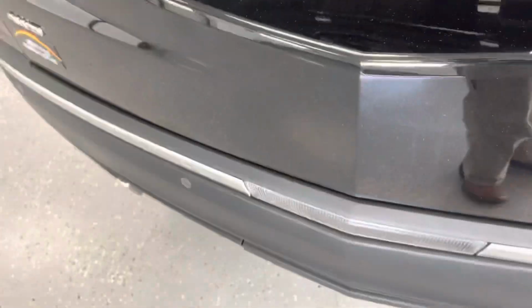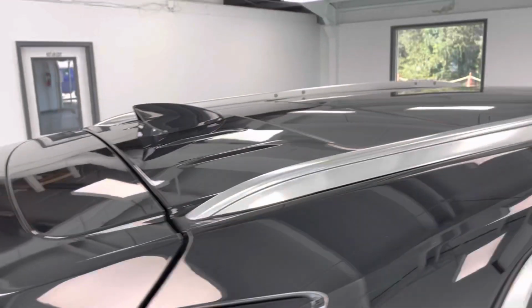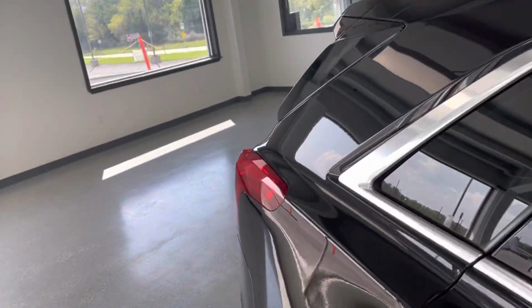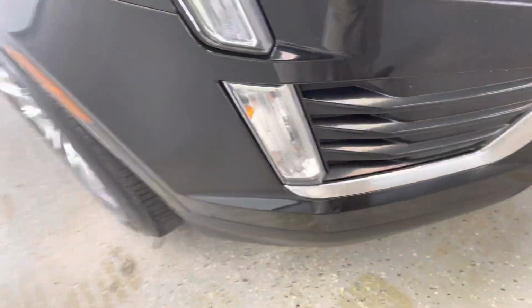No real damage in the cargo area. Small little chip right there. Very, very clean vehicle. See the roof line there with the pano roof. Good shape. This body line looks good as well. There's a little chip. Really clean vehicle here. Lower bumper fascia looks good.